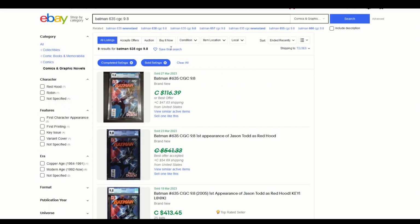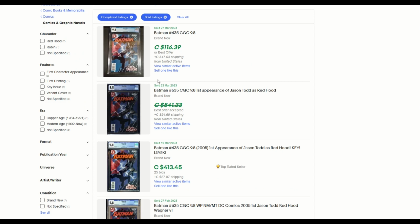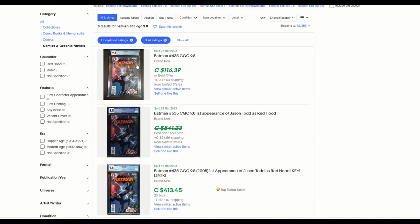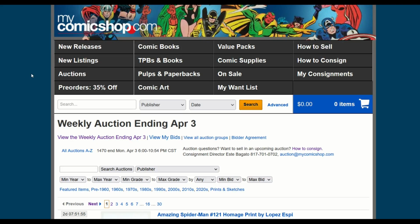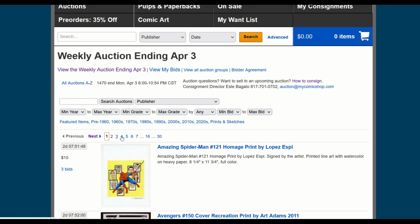So you can also put into eBay searches, and you can save your searches. Then when something's listed, you can go in and buy it right away, because this guy probably didn't know how much it was worth, or maybe he listed it for the wrong price. So you can do this on eBay. It doesn't just need to be on mycomicshop.com. Okay, the other thing you can do is take a look at the weekly auction. At the time of this recording, we have a weekly auction ending April the 3rd, and we've got all these different pages in here.